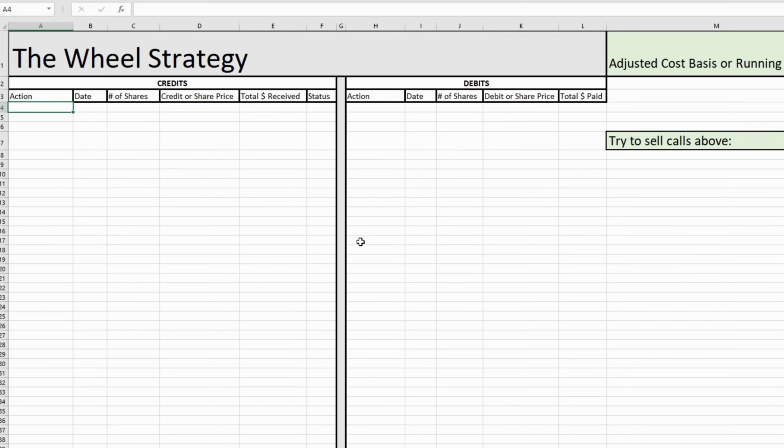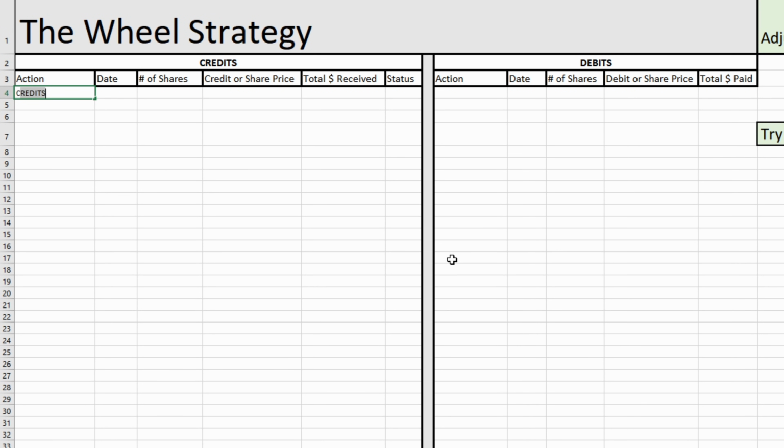So let's do that. The action, underneath the action column, you're going to put whatever you did. We're selling a cash secured put. You can just put sell a CSP. You can just put CSP. That's what I would do. And we'll put today's date, 10/13/2020.